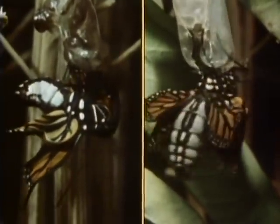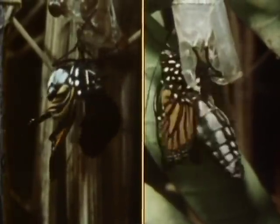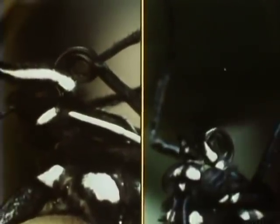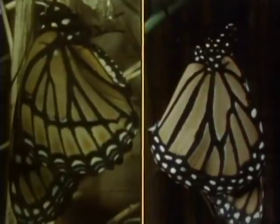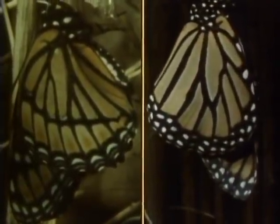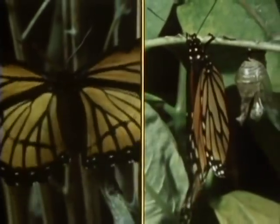What seem to be identical butterflies emerge from each chrysalis. The monarch on the right has kept its coloration, advertising its toxicity. But what about the viceroy on the left? Aptly named as a stand-in for the king, it wears the monarch's bright colors. Has it become toxic through metamorphosis? No, it just looks that way.